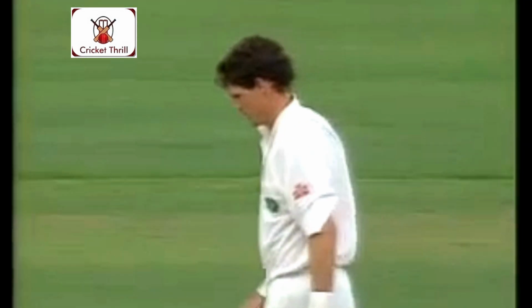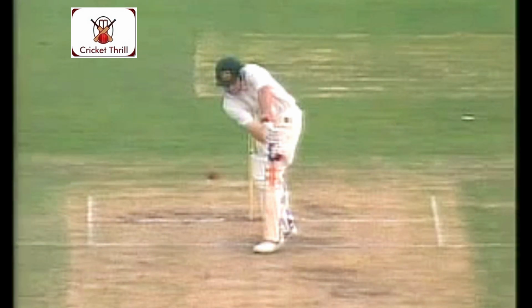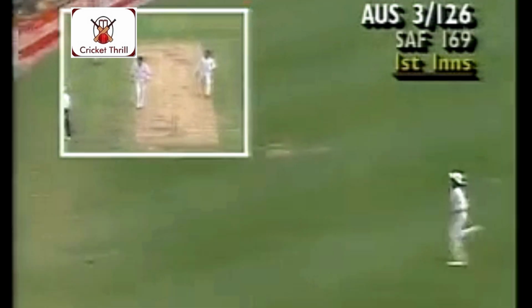Did it strike him in line, or was it going down the leg side? Let's have another look at that. He's battling to get an LBW, bowling from, well, within 3 or... Oh, that's well played into the gap on the offside. That's the 50 partnership. It's running down towards the fence. Will it get there? It'll just make it.